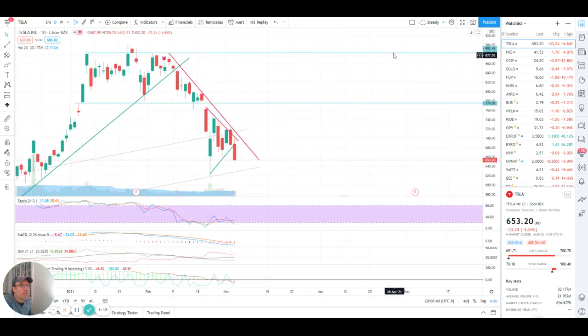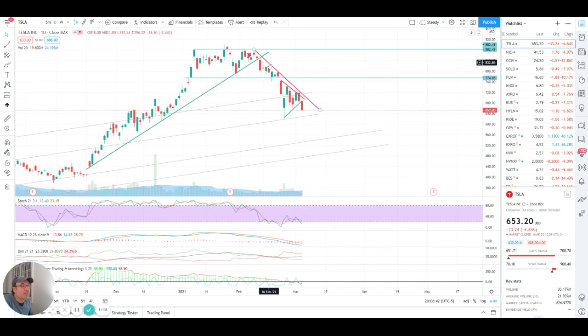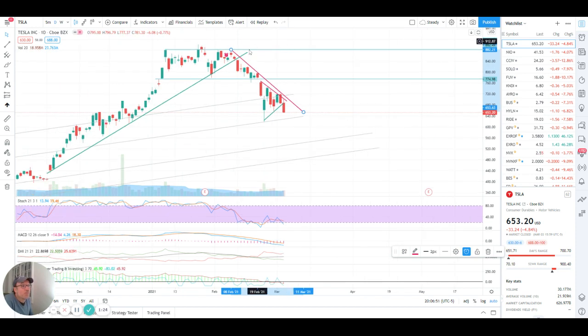So we see this red line. This resistance line is a point which Tesla does not seem to be able to cross. It touched it on February 8th, it touched it again on February 19th, and it touched it yesterday, March 2nd. And so the Tesla stock cannot break that line. So Tesla is in a shorter term downtrend.